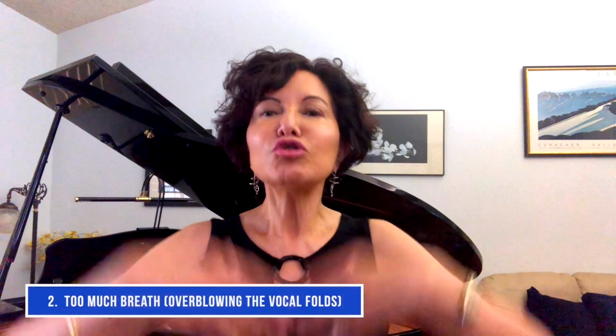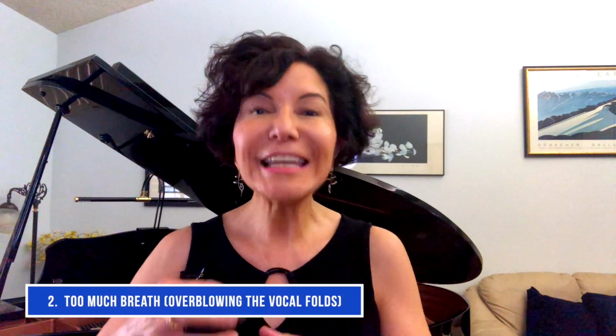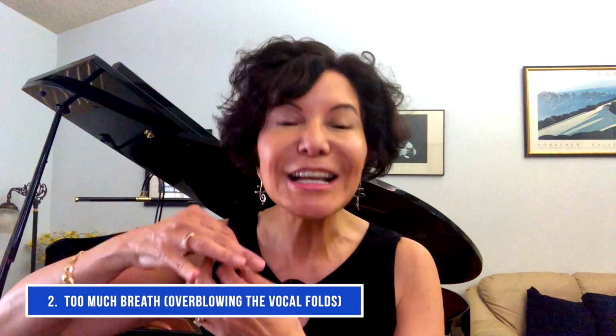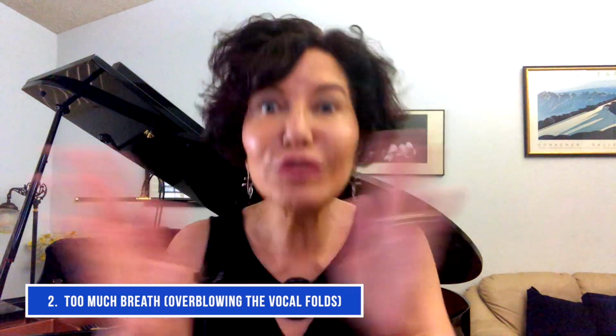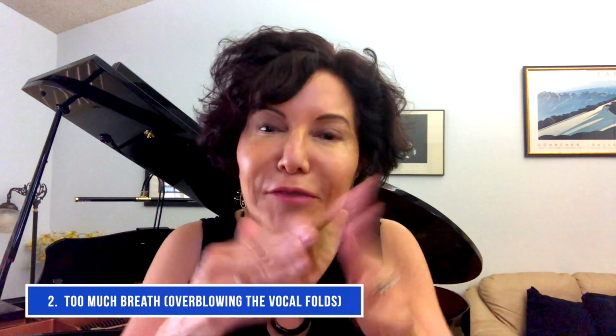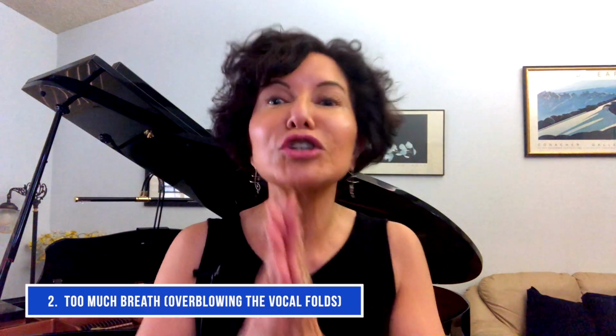Second problem, too much breath, overflowing the vocal folds. It generally takes less air, not more air, as we sing higher because, like I said, those vocal folds are going to want to come apart and you have to keep them together. So if you're blowing too much air, you're just helping your vocal folds to blow apart.